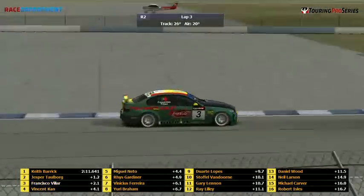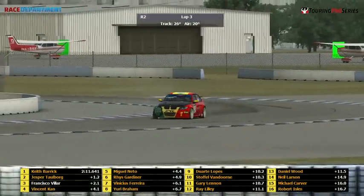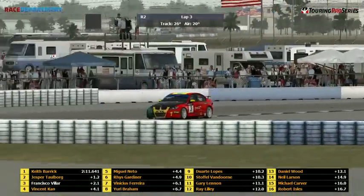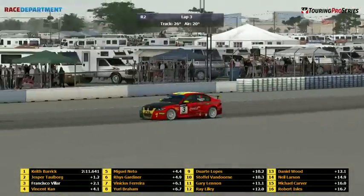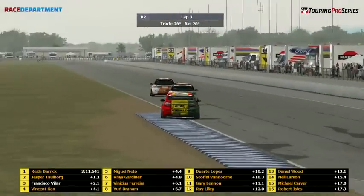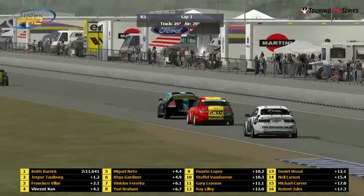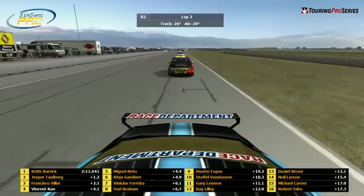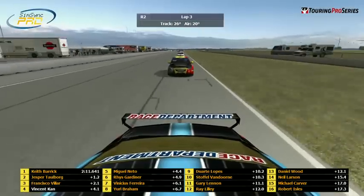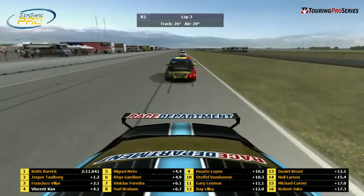Further up front, we've got VR, who has a slight gap to the FDR Candems in front of him, Talborg and Barrick 1.2 seconds ahead of Talborg. So Jesper pegging him in the early stages of this race, and Khan now being followed very closely by NATO. And you'd have to say that NATO looks like he wants to get by Khan as soon as he can and have a go at his fellow championship rivals.